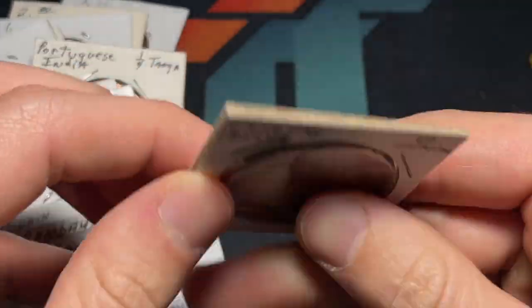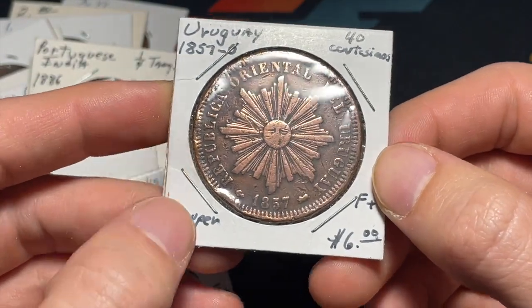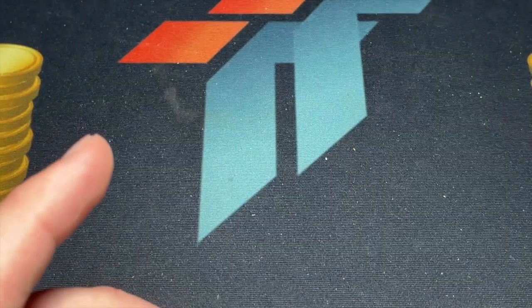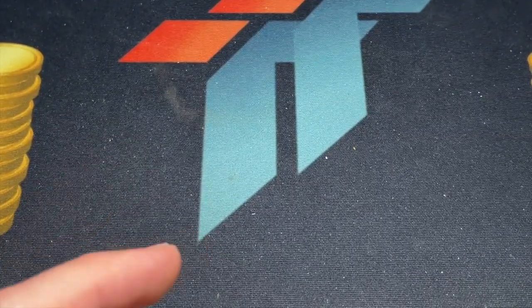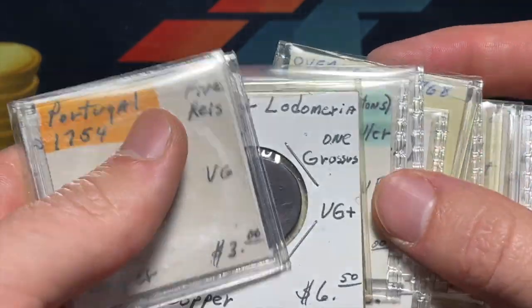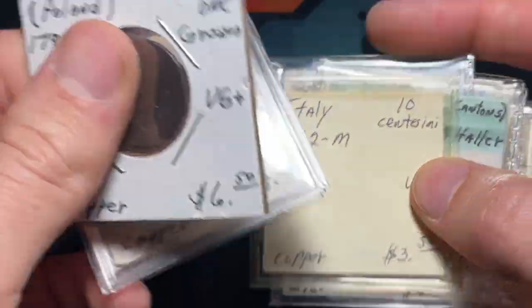And then also I haven't seen this design, 40 centésimos from Uruguay, 1857. Just some really large copper coins, which I think are very fun. I'm a big fan of huge coppers, and I just don't get to interact with them too often. Here it looks like there were some items that were removed from this group, but that one is certainly still there.